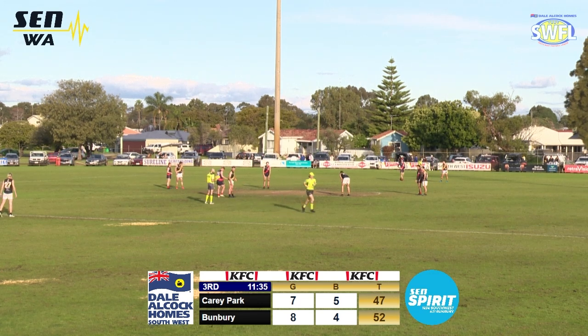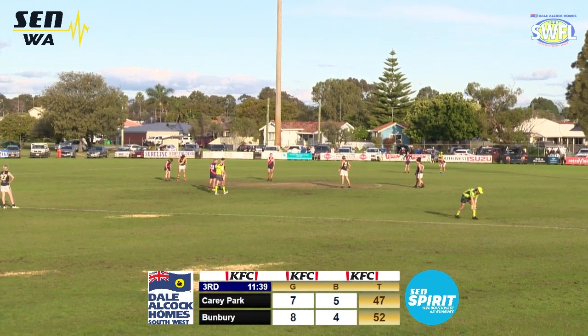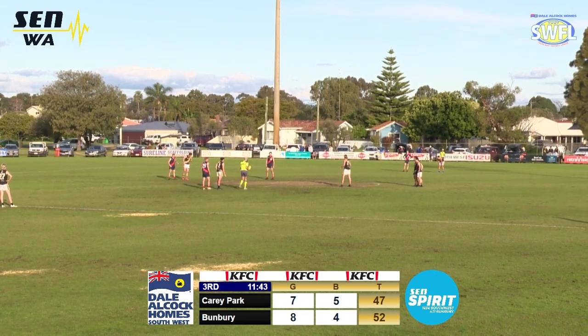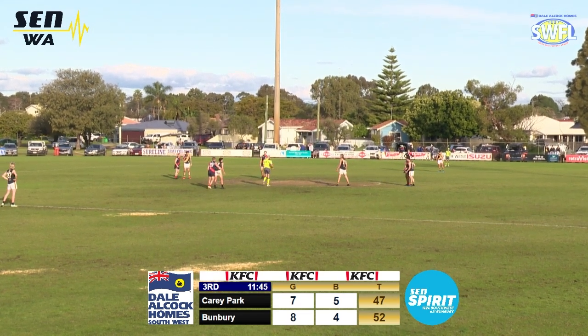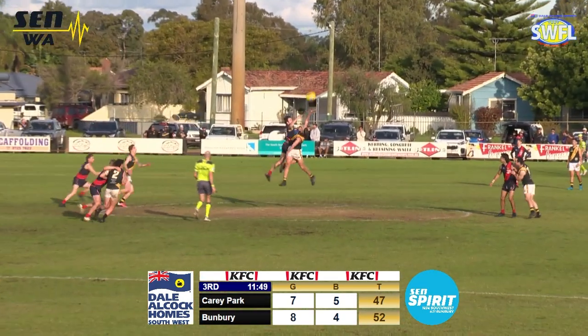But that was terrific. Have to have a score check on that, I think. Anyway, that was terrific by Harry Creasy. He's been absolutely outstanding in the first part of this third quarter. The ball's back in the middle. Woods has been put back into the ruck, and he's up against Payne.